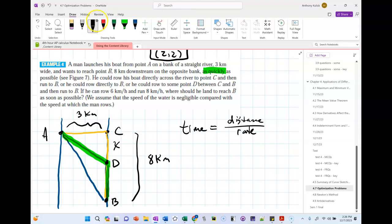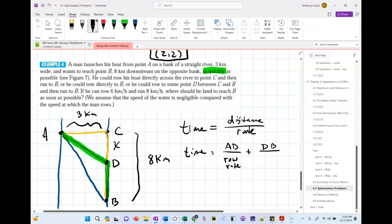So my time here is going to be the distance AD divided by my rowing rate, plus the distance DB divided by my running rate. Does that feel okay to you? I'm just writing in words what I want my equation to look like before I start trying to write it symbolically, right? So I'm going to call this function t of x. How do I write the distance AD in terms of x?